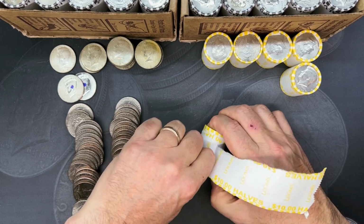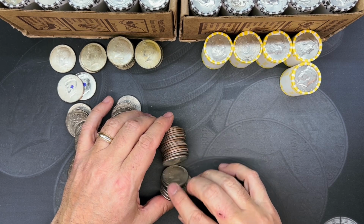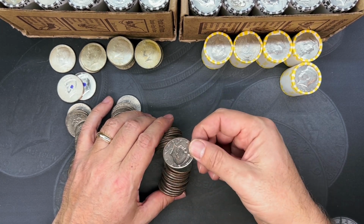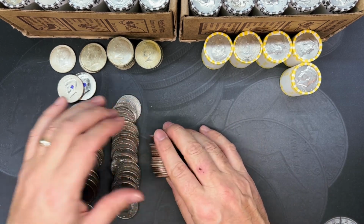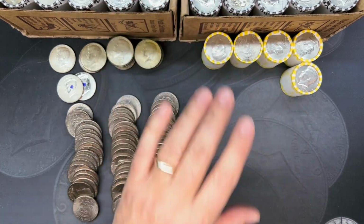Let's see here. A couple of interesting edges to look at. Bicentennial. 1991 Philly. All right, nothing else there. I'll go ahead and hunt the rest of these off camera, and then we're going to jump into these Brinks rolls.